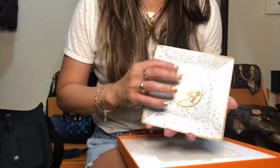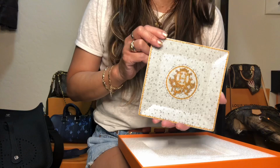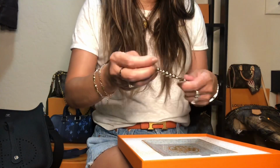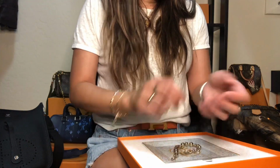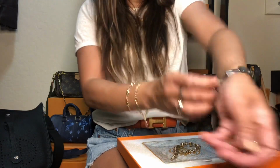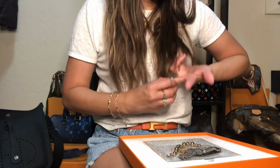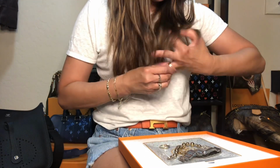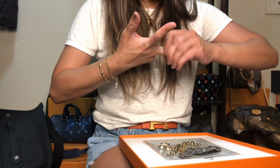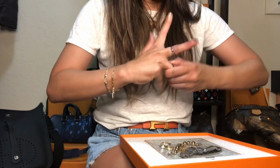I use this to store my jewelries in here. Catch all for my jewelry that I use every day. After I use my jewelry, I put my Chanel bracelet here, and then my Cartier watch. And it's just so fun to look at, guys. I don't know, it doesn't make sense at all, but it just makes me happy to see my daily jewelry that I use, and it's just so easy to see it all at once.